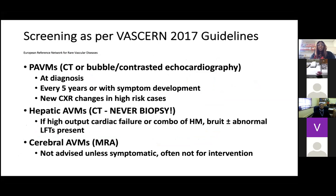So the screening has been suggested by the European Reference Network for Rare Vascular Diseases, which specializes in 5 diseases, including HHT. Pulmonary AVMs, due to their common and quite severe complications, should be screened in all patients at diagnosis using CT or contrasted echocardiography. Thereafter, you'll screen every 5 years or with new symptom development. In patients at diagnosis who originally had quite severe high-risk disease, with any new X-ray changes, they will be screened quite frequently and with immediate effect.